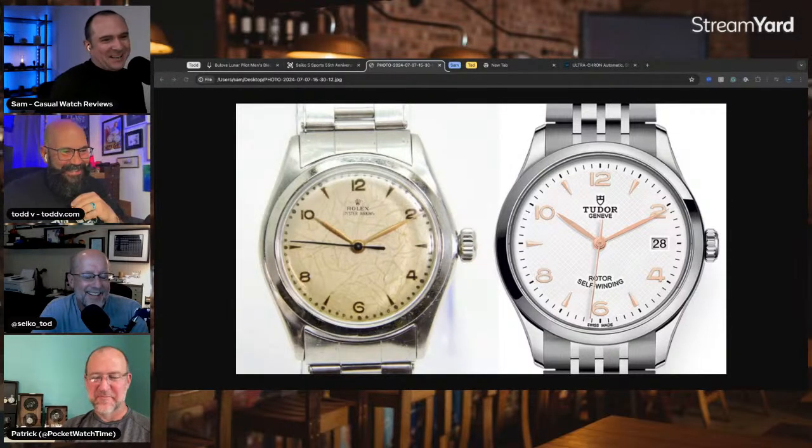That's the kind of Back to the Future we like to see. Oh, and that one's got that one there. That Rolex has got the crazing on the dial, the way the lacquer's split. Yeah, that's pretty cool.